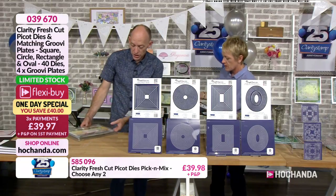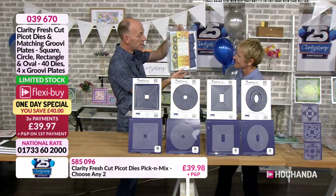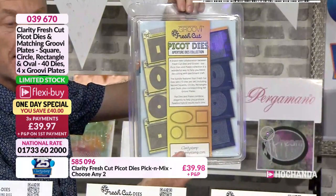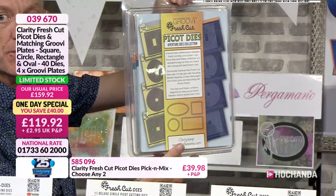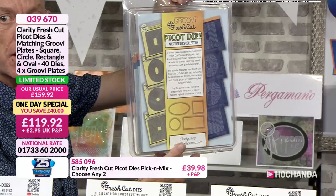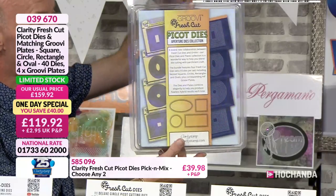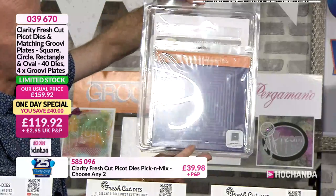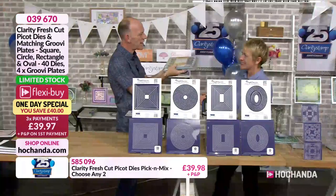So, while you're just going through that, when you get this packet, I mean, it's massive. This is how it's going to come to you. You're going to get it in this beautiful clamshell, and you can see you've got the four different groovy plates down one side and the four different dies. And then when you turn it around, this is how it's going to come to you when you get it home. So it's really substantial as well.